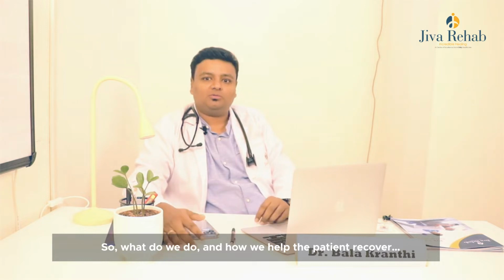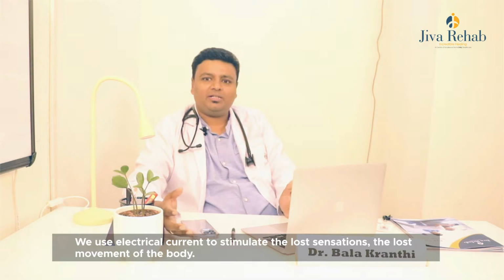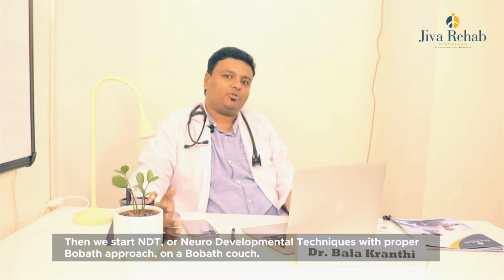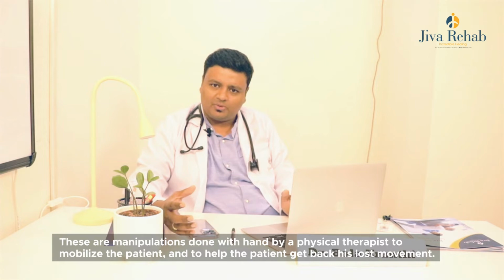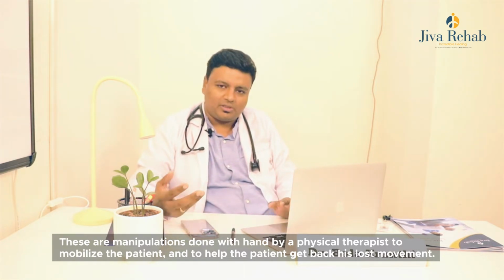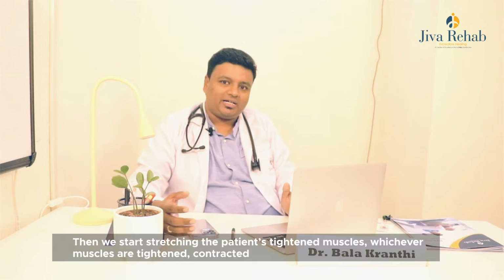So what do we do and how do we recover the patient? With the advanced technology now, there's something called electrical stimulation. We use electrical current to stimulate the lost sensation, the lost movement in the body. Then we start NDT techniques, the neurodevelopmental techniques, in a proper Bobath approach on a Bobath couch. These are manipulations done by hand by a physical therapist to mobilize the patient, to get back the lost movement of the patient.